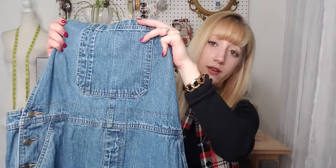So here's a pair of bib overalls. You know I love me some overalls. This is a pair of Cherokee denim. They're size XL and they're the cargo fit. So kind of an oversized leg cargo style.